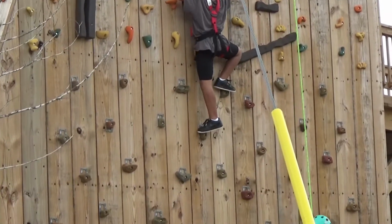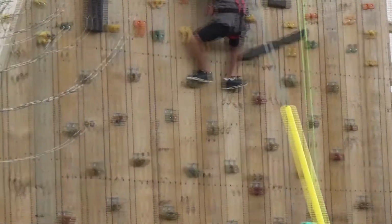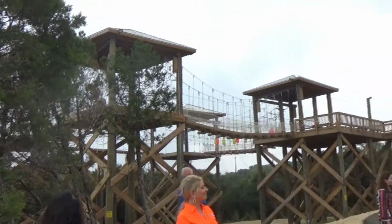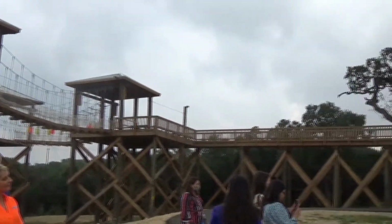The other element that you'll see out here is our Fort Challenge course. That's going to be these 4 towers back here to our left. There is a ramp that goes all the way up, and that's how everybody accesses that portion of the course. So whether you're in a wheelchair or not, you can get up there.